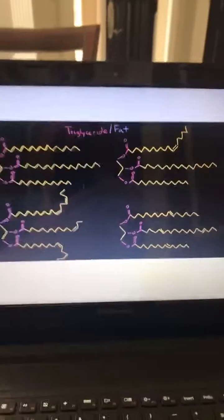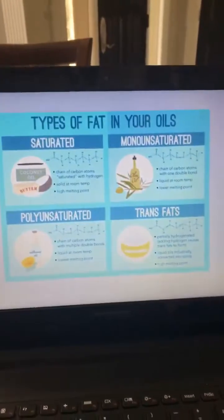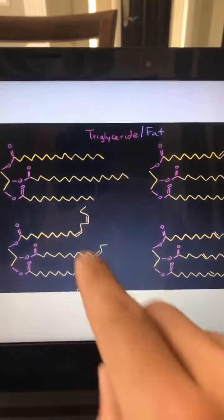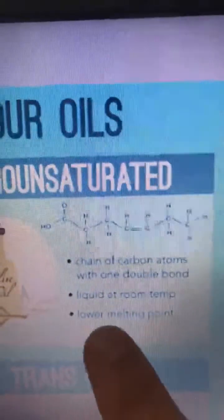Good. So basically trans fats are anytime you see hydrogenation. Here are the different types of fats. They have a triglyceride head and then hydrocarbon chains. In the science world, this is how you shorthand hydrocarbon chains to make it fast. The saturated fat is saturated because there are no double bonds, just a normal squiggly line. A monounsaturated fat has one double bond. Polyunsaturated has multiple double bonds.